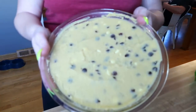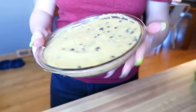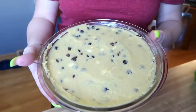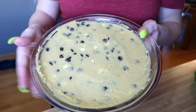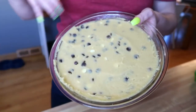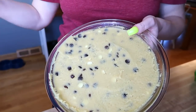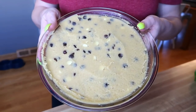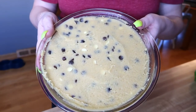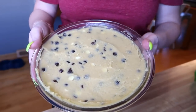All right, so here is our cookie cake. I just put it in this pie shell. I'm hoping this comes out okay. This is something I made up because I was at the grocery store and I always see those big old cookie sheet cakes that they decorate for everything. But this is a mixture of white chocolate, milk chocolate, and dark chocolate, just because I had little bags left of each, so I wanted to finish them off.